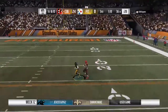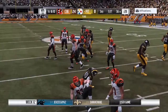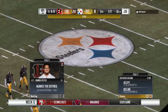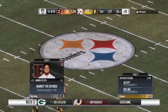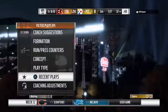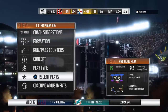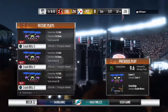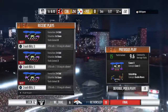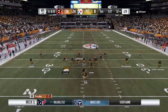From the gun, Dalton. And for a third time tonight, he's intercepted. Picked off at the 25. And he'll get this back to the 32-yard line. Wait a second, they did not accept that after the incompletion. Your look is just as puzzled as mine. I got nothing for you here. You have to take that penalty, don't you? It's free yards. After the penalty, a fresh set of downs. It's 1st and 10.